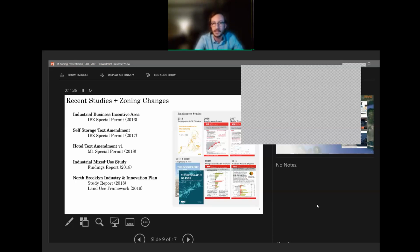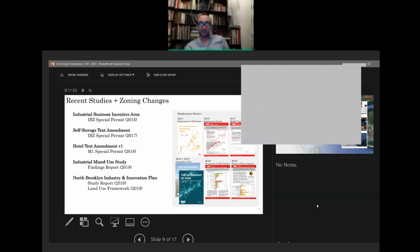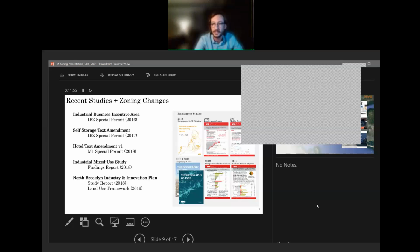Okay, so we've also recently looked, since about 2014, 2016, at a number of different conditions. We've created what you are probably familiar with, the Industrial Business Incentive Area, the IBIA. That was in 2016 with the 19-25 Kent Avenue project. We've instituted a self-storage text amendment, which is a citywide special permit for self-storage within industrial business zones. That was in 2017. Hotel text amendment, which was applied to M1 geographies in 2018. That's the hotel special permit for M1 districts.